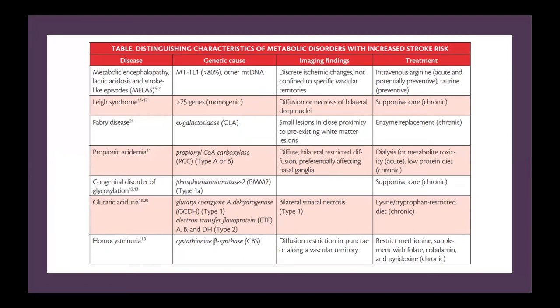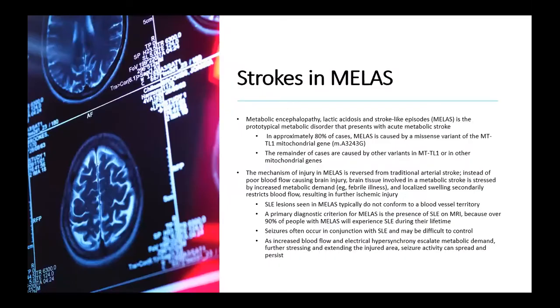And so here I've listed MELAS and Leigh syndrome, but also other metabolic disorders such as Fabry's disease, propionic acidemia, glutaric aciduria, some of the glycosylation disorders, and homocystinuria that present with strokes, but the mechanisms may be entirely different. They're still medical emergencies. Stroke in MELAS is particularly important to recognize. Some of the patients may present with a seizure, right? And you think that you're just treating their epilepsy, and then lo and behold, there's a functional deficit.